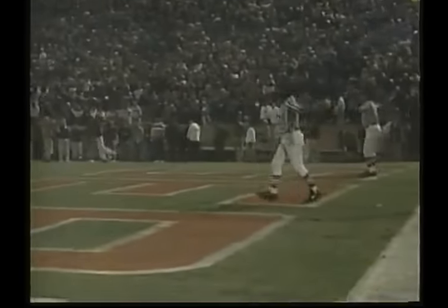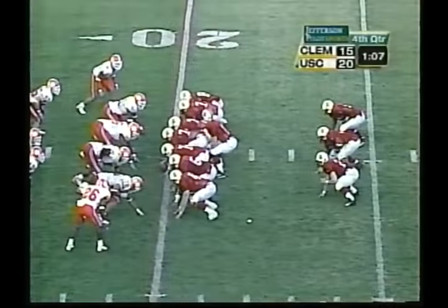One more time, Clemson drives downfield. Matt Padgett's field goal, no good. Wide left. South Carolina holds on for a 34-31 victory.